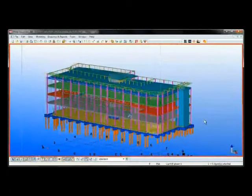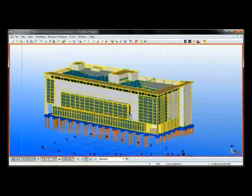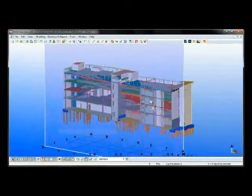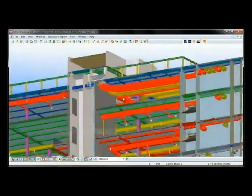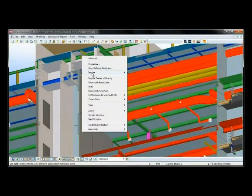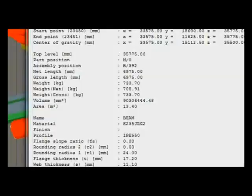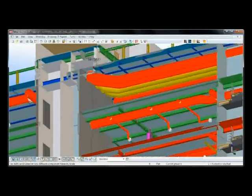And just to put the whole thing together, of course, when you bring these all together, it's a great way of coordinating. Basically, what you've got is an as-built model pre-construction. And within here, all the information that your structural engineer used, I'm going to go up here, click on a beam. What do you got? You've got the weight, you've got the material, you've got the profile. It's all there for you to look at, for you to analyze.